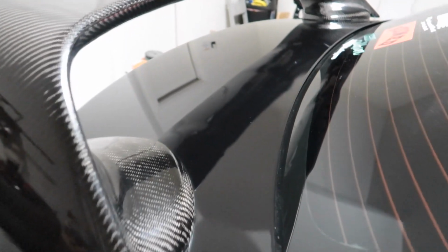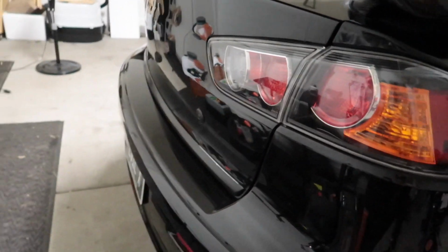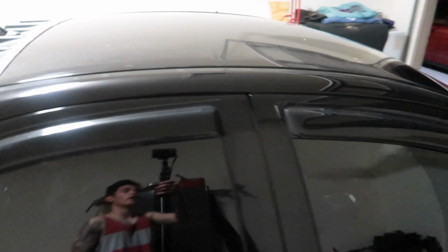Alright guys, trunk is good looking. Saucy. Baby. Alright. Now all I have to do is the roof, and I can call the homie and he can pick up his whip. I'm so tired.